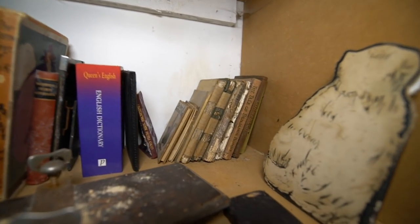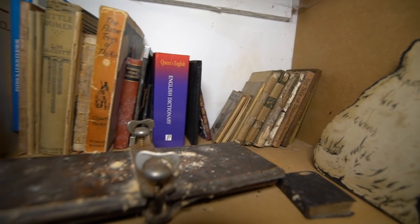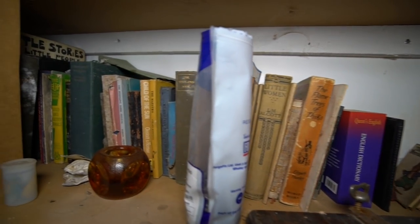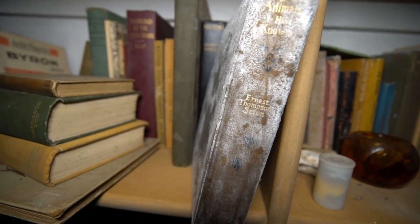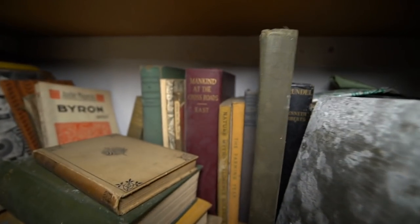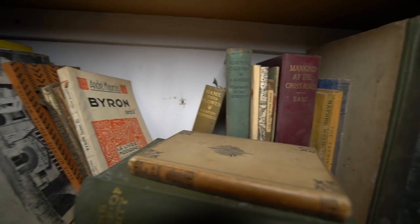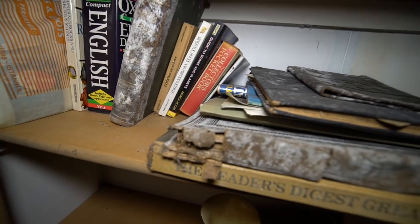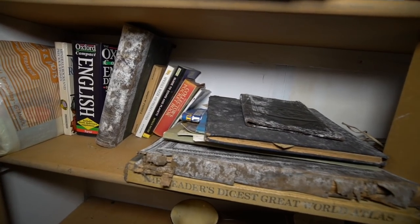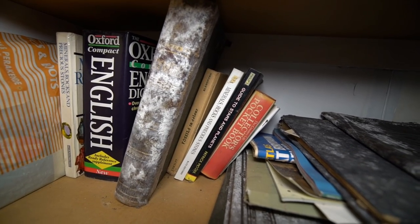Look at those ones. Those are really old. Oh, The Tale of Benjamin Bunny. Look, Ferdinand Flop. Wow, I bet some of these are so old. Look at this one, it's covered in mould. I think it's in Welsh or something like that. Mankind at the Crossroads, Nature's Myths. Wow, look at these ones. Cool. Those are old. Those are new, but minerals, rocks and precious stones, fossils in colour. No way.